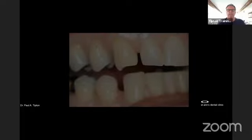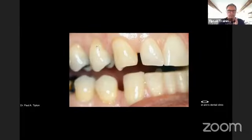Okay, let's look at a case. Let's look at a case now where, similar to a previous case I showed you, where we did a canine rise, this patient has got, again, worn canines. We can see, similar to the previous patient, where the anterior teeth are wearing down, but at the moment, she's 40 years of age.